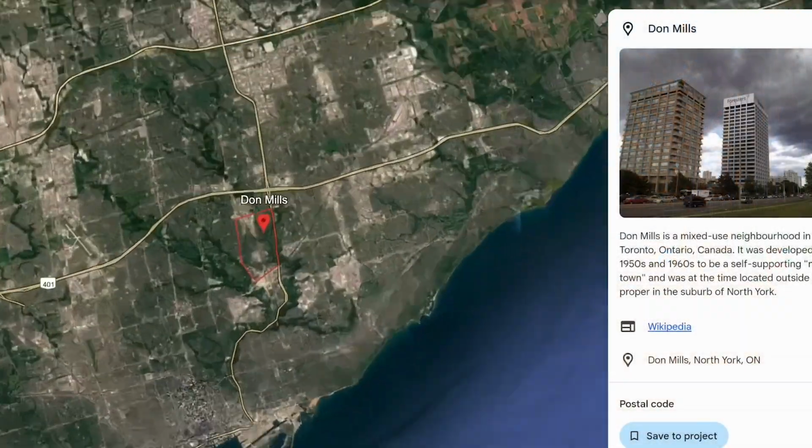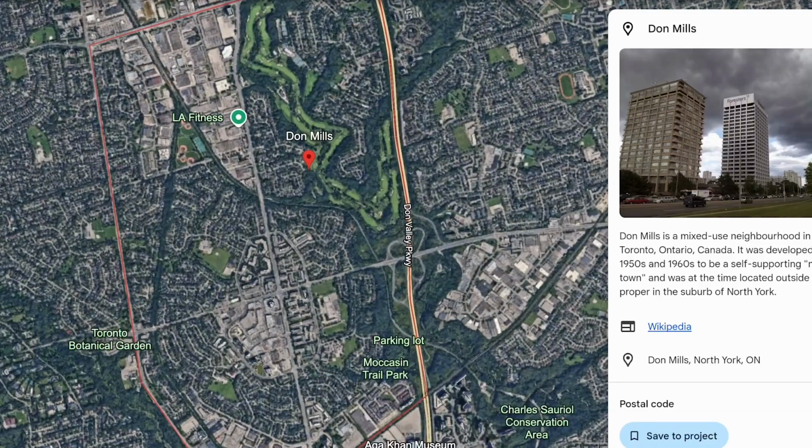Okay, let's get our directional bearings. For those of you who are not familiar with Don Mills, here are the neighborhood boundaries. It's York Mills to the north, Eglinton to the south, DVP to the east, and Leslie to the west.